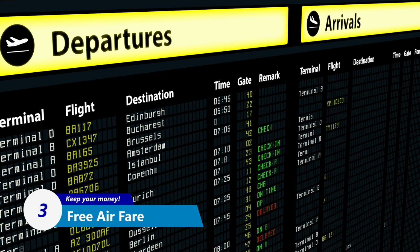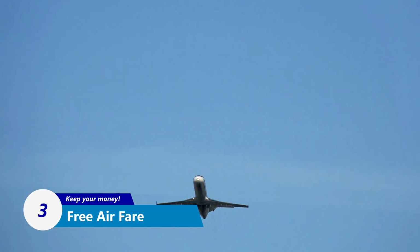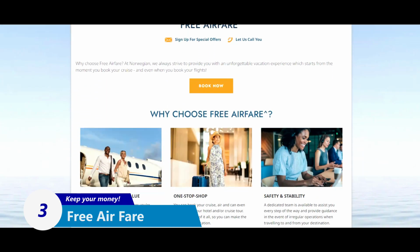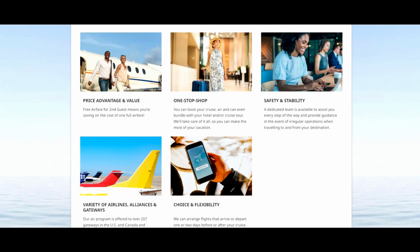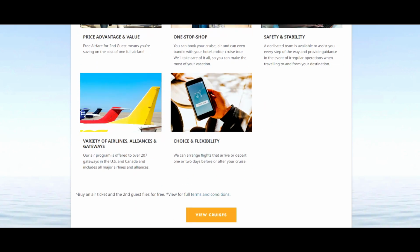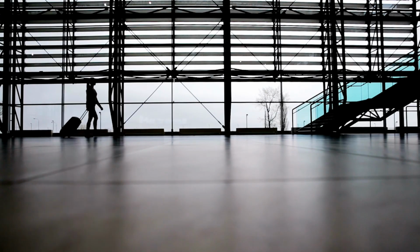The third item on the list is the airfare included or free air for the second passenger. I don't like these deals because I really want to have control over my airfare. You know that you're not getting that great of a deal. It's probably being baked into the cruise price. You also lose all control over the flight times, what flights you're going to take, what carrier you might take, what time your flight's going to arrive. I've even heard of instances where passengers weren't booked on the same flight.